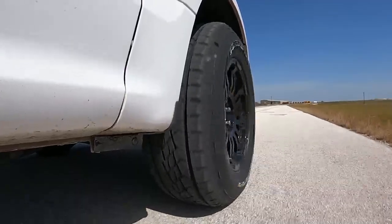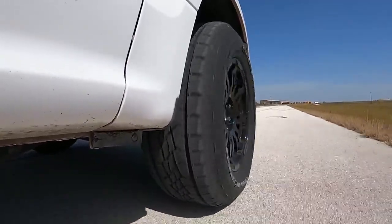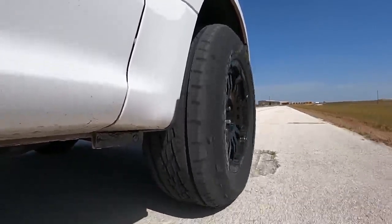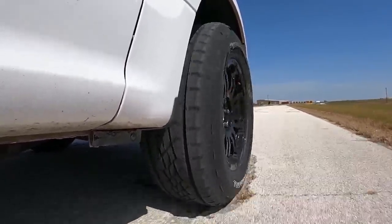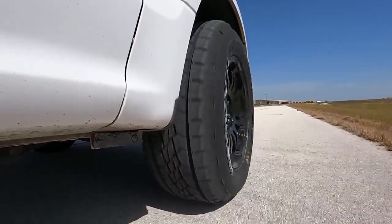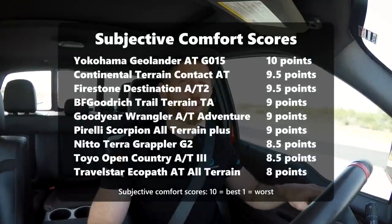The Continental and Firestone were both very impressive, again in terms of noise and comfort. Though the Firestone did have a little bit of tread pattern noise when turning, it was one of the quietest in a straight line. So both those tyres are definitely up there in noise and comfort. But if you want the quietest and most comfortable all-terrain tyre, it has to be the Yokohama. The second I drove off the ramp out of the garage, I knew, because it was a step ahead of everyone in terms of ride comfort. So very impressive job, Yokohama.